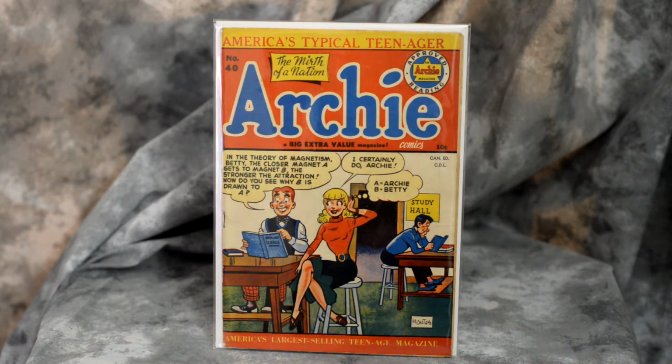I would agree. So let's get into the first book, Archie. Now, is it issue 40? Because you know what? It's issue 40 for the Canadian edition. But if you look at the Grand Comics Database, or GoCollect or any other sites of that, this basically is issue 41 for the American edition. So I don't want to confuse our viewers. So for our purposes, issue 40, Canadian edition.